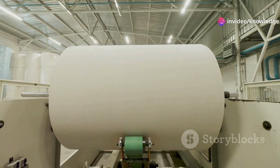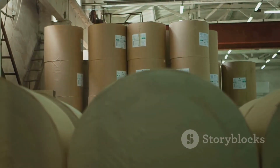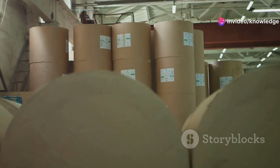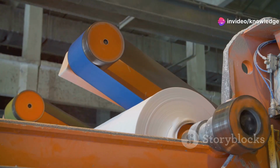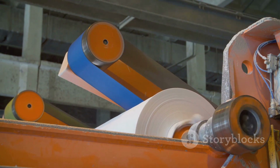Section 4. Rollin', creating giant sheets of paper. In this section, we dive into the fascinating process of transforming raw pulp into enormous sheets of paper, a crucial step in the paper-making journey. Now that we have our clean pulp, it's time to turn it into something resembling paper. This is where the magic begins.